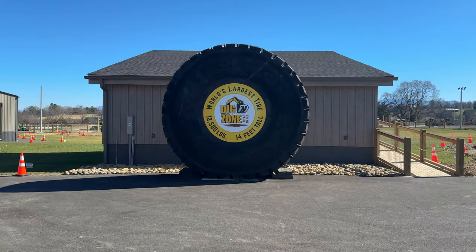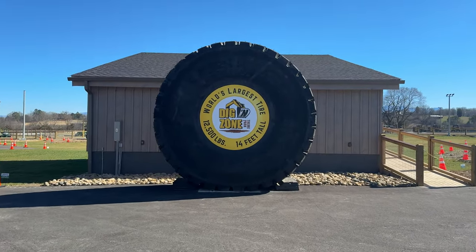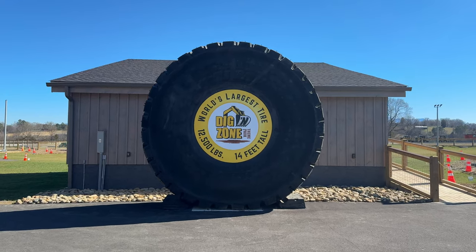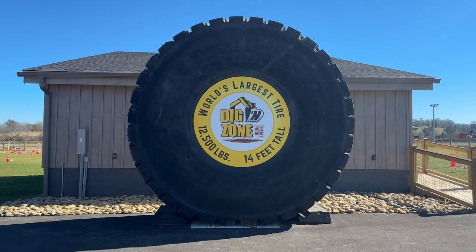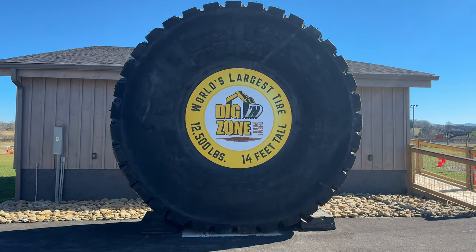All right, so now that we're in the gate, tell me a little bit about this tire. Well, it's the world's largest production tire in that it's 14 feet tall, 12,500 pounds with over 2,000 pounds of steel inside the tire.